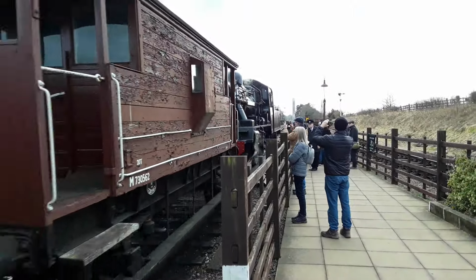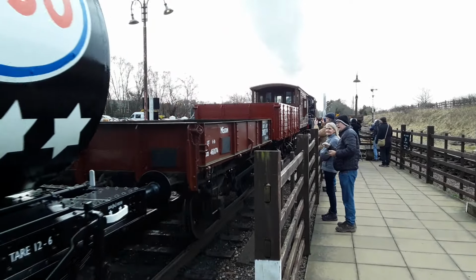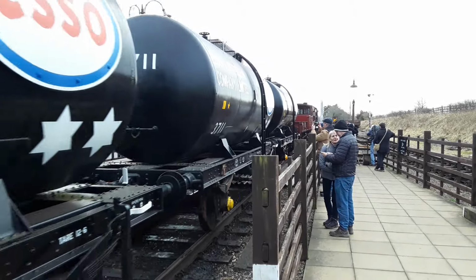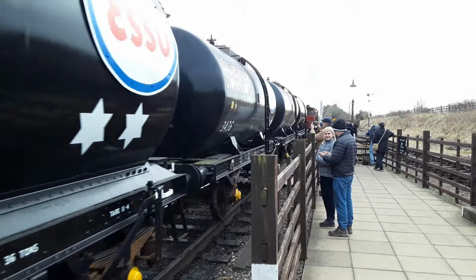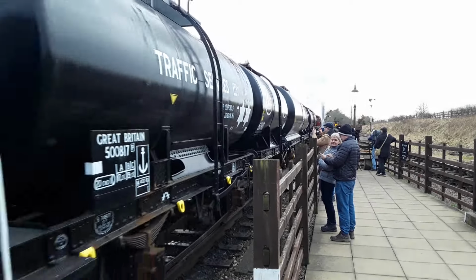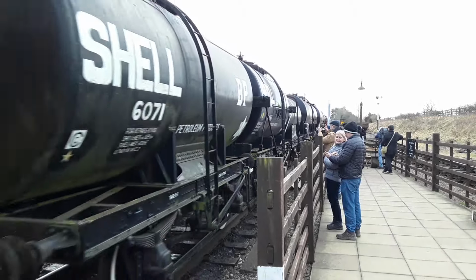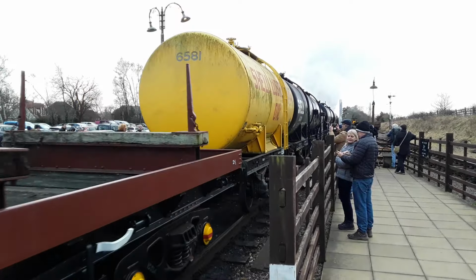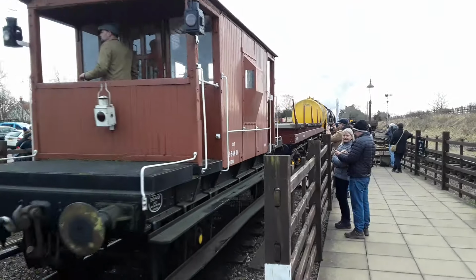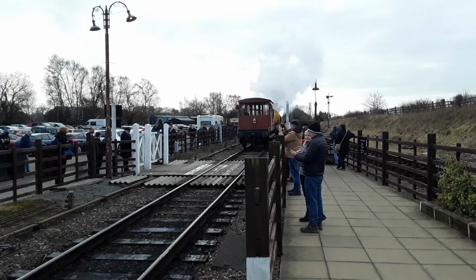Last 78019. Such an amazing variety of rolling stock here, it is fantastic.